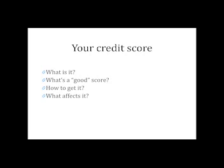And if you're working on your credit, it'll update you every week to say if your score went up or down. Another one that I've seen is CreditWise. Most of your credit card companies will also monitor at least one of the bureaus.